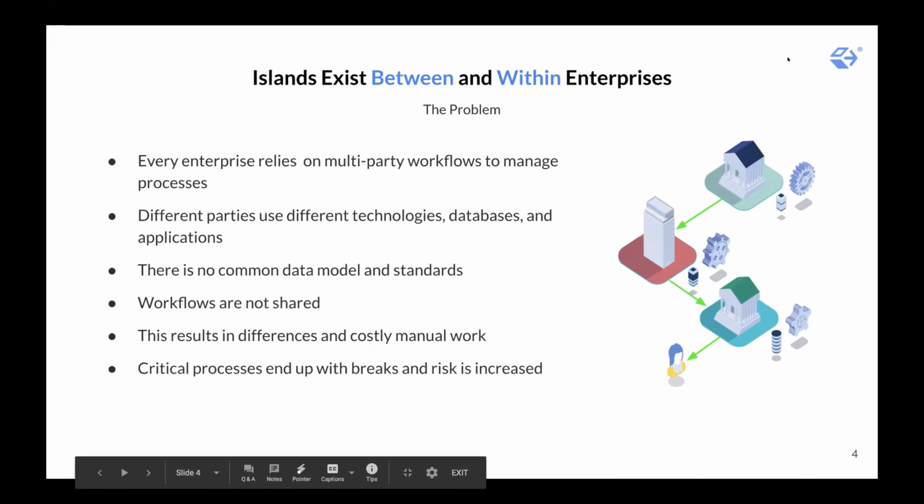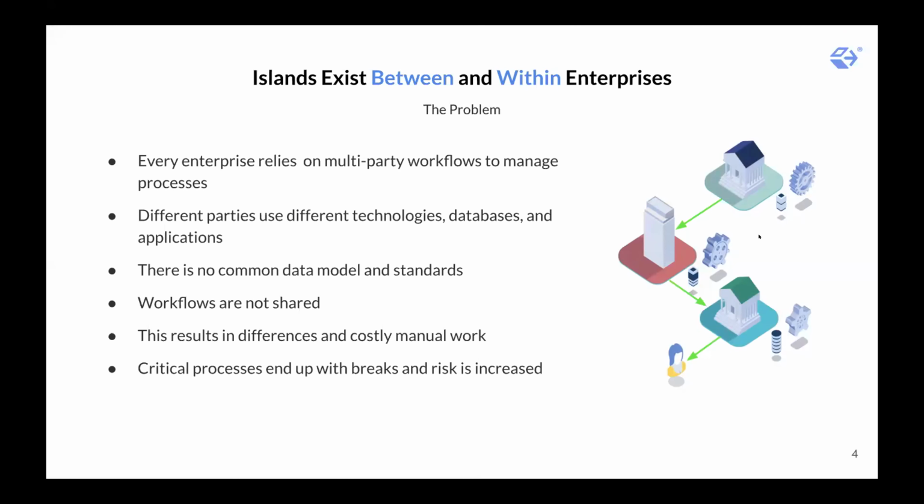Okay. So the background for all of this is that there are islands that exist within and of course between two enterprises as well. If you take any business process, it's comprised of different applications that support it, and later in the webinar, we'll see a simple business process where a credit card company is issuing a card. So there's a new account system, an e-statementing system, a fraud detection system, a collection system, a credit authorization system, customer service applications that need to access databases.